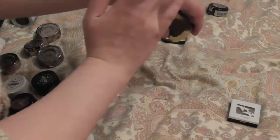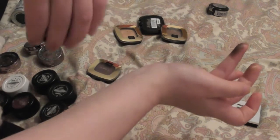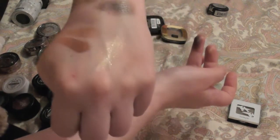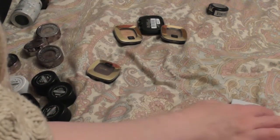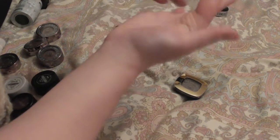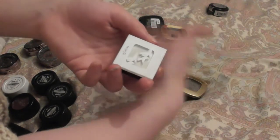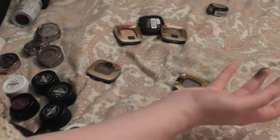I think this one's actually a replacement. I think I had one and I broke it before I could use it, so I bought a second one and I still haven't used it. But there is a swatch of that. It's a really dark sort of taupe shade. It actually kind of reminds me of Benefit's Where There's Smoke. No, Where There's Smoke is more green. So yeah, I'm going to keep Where There's Smoke. I was thinking of getting rid of it, but I haven't thus far found anything in my collection similar to it, so I'm going to keep hold of it.